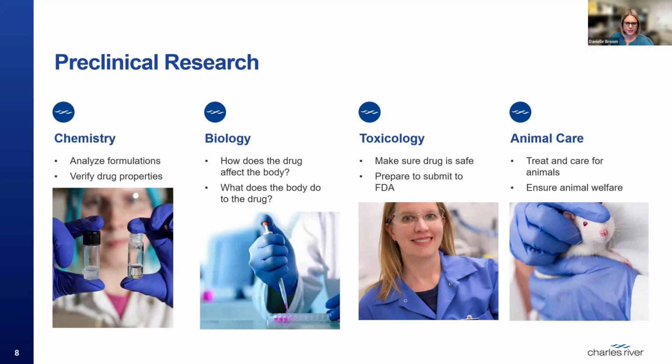The FDA requires tests to be run to show this, including in vitro laboratory tests where we use chemists, biologists, et cetera, and all different kinds of disciplines across the board, as well as in vivo animal tests. So in vitro is really anything that's done in a test tube, in a petri dish. Well, in vivo means that it's done within a living organism.